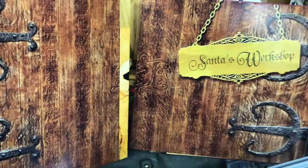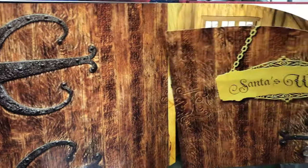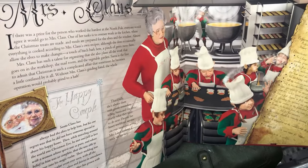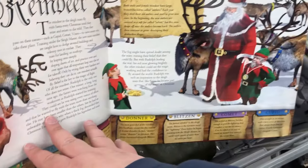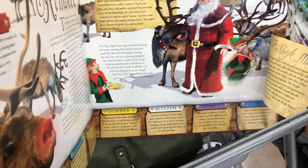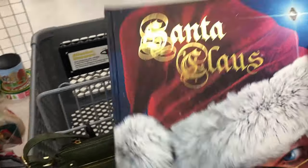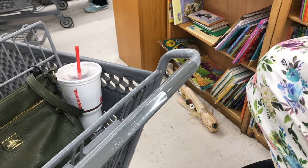Santa's workshop. Let's take a look. Mrs. Claus. And it has a recipe. How cute. A very interactive book. Is that Rudolph? It tells you about the sleigh. It has all the reindeer names on the bottom. How cool would this be to look through with your kids on Christmas? And check this out. You can't see it, but the pink sticker is half off.